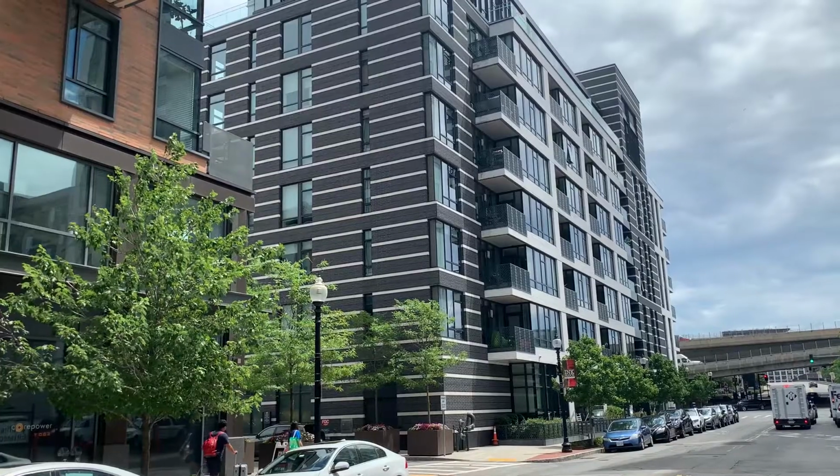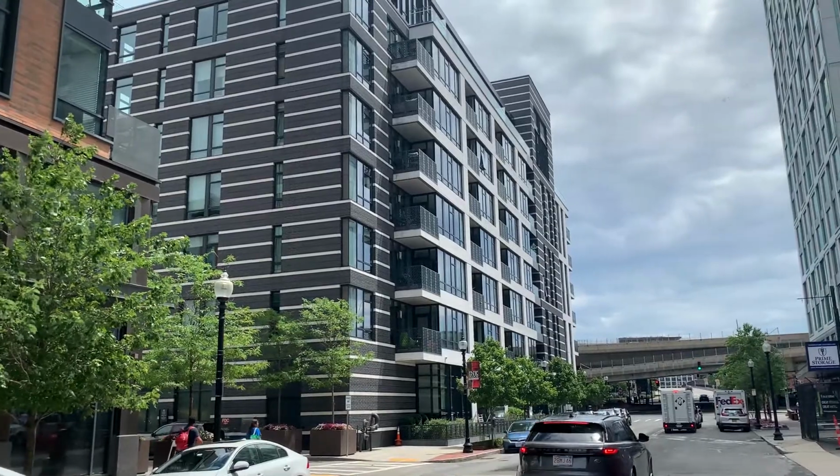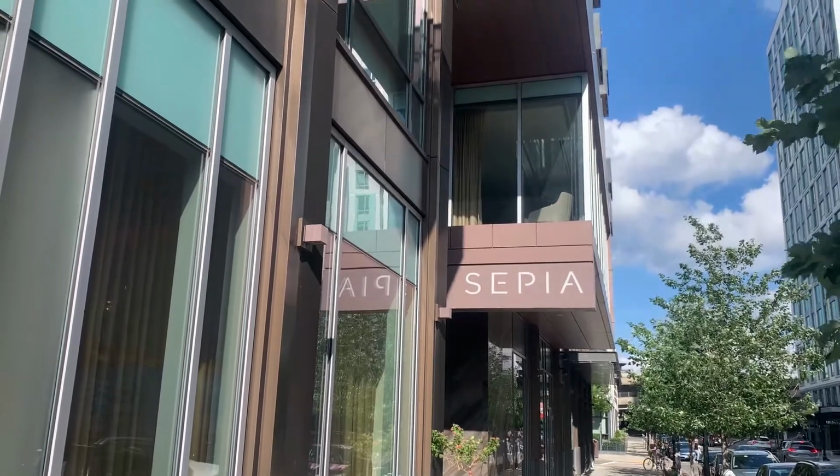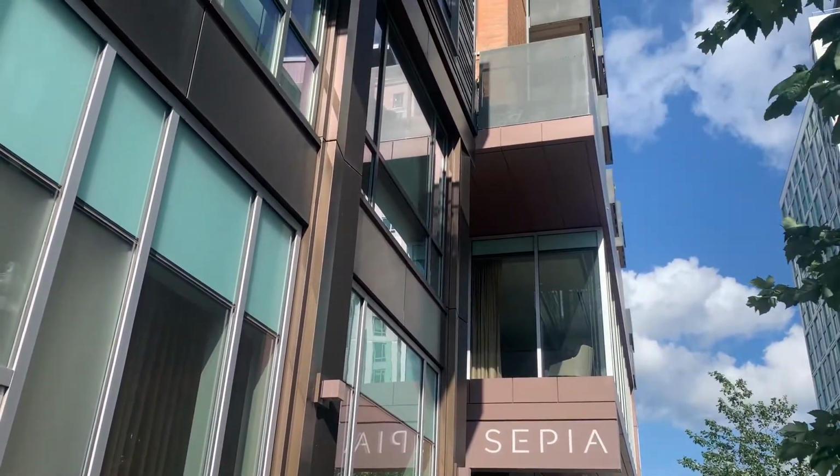Now, it's a mixed-use development that offers luxury apartments. These are beautiful, beautiful apartments. I've been in some of them. They've got floor-to-ceiling windows, open floor plans, and some amazing amenities in the building. You also have a really nice condo building right on Traveler Street. Beautiful condos there, great amenities in that condo building as well.